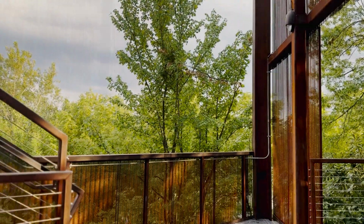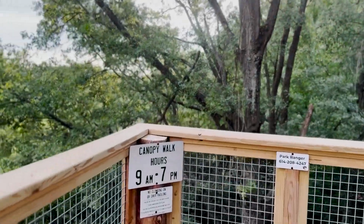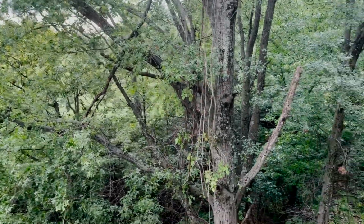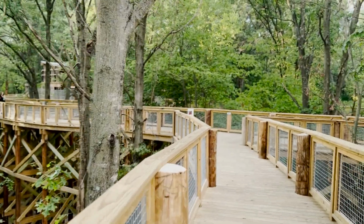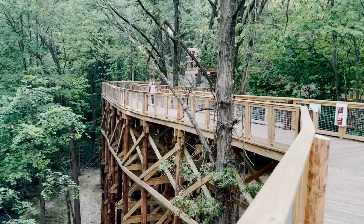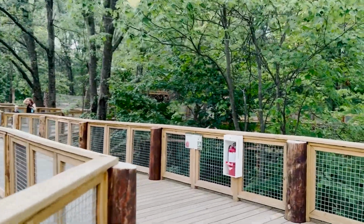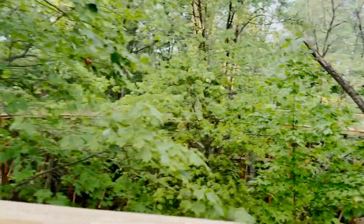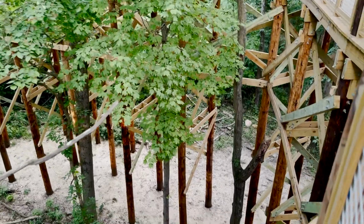All right, we're on level 2, which is pretty far up here. So the boardwalk is up here and looks out over the forest. See here? So here's what we're seeing. Why do I feel like it's like a roller coaster at Kings Island or something? But this is the whole canopy here. Down inside there, you can see it.